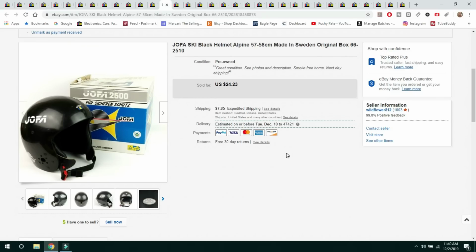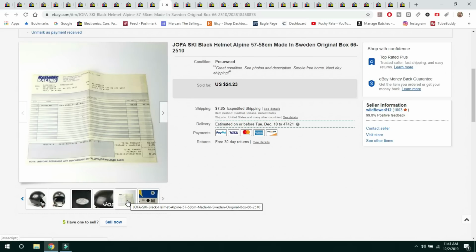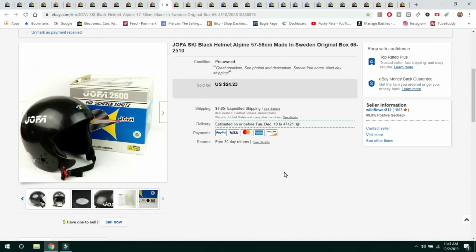Okay, I sold this Jofa ski helmet for $24.23 and the buyer paid shipping. Picked this up at Goodwill for $3.50, I believe. It actually still had the original sales slip on it from when it was purchased in, what was it, '97, I believe.